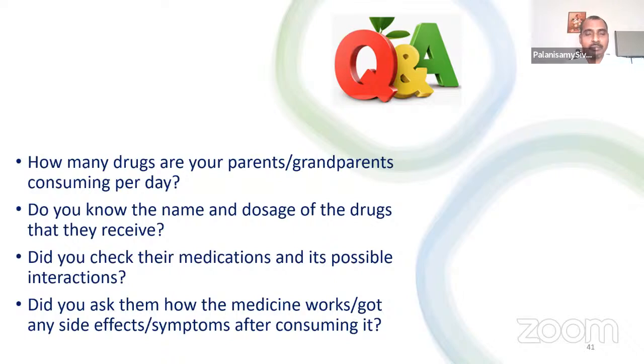Most of us know that our parents are receiving some medications, but we don't know what type of medicine they are receiving. Maybe you can say anti-diabetic medications, maybe anti-hypertensive medications, but we don't know what is the name, what is the dose, what is the formulation. Did you check any interactions or any drug-related problems in the prescription? Did you ask them how the medicine works or got any side effects or any symptoms after consuming it?